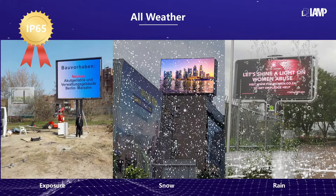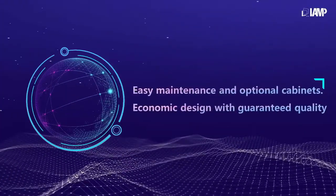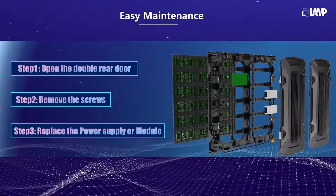So the waterproof function is definitely a key point, and we have to give it priority in outdoor display products. Easy maintenance and new cabinets give you a guaranteed quality, reliable product. We can see how easy the maintenance is. We just remove the control box covers, then dismantle the receiving card and power supplies from the back side, and replace the components of this cabinet. Easy operation, easy maintenance work.